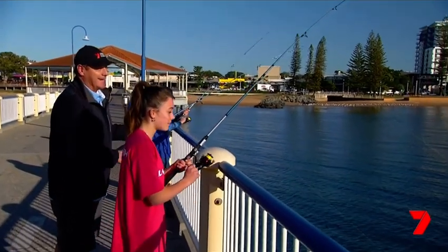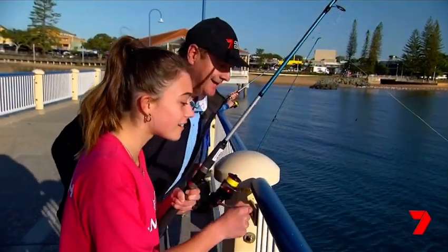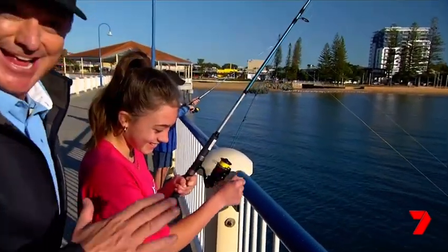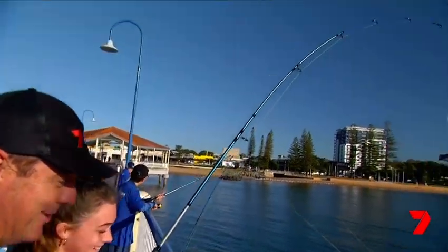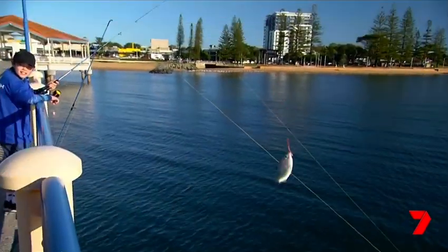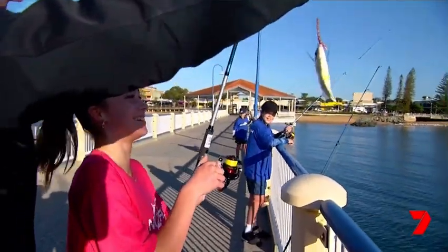I think you've got one. Keep winding, that's it. Keep winding. Can you feel him pulling on the line? Yeah. You have caught, is this your first fish? Yeah. Sophie's first fish. There we go. Wind him in, and what you say is, come on in, Scotty, come on in. You look at the boys and say, hey boys, look what Sophie caught.